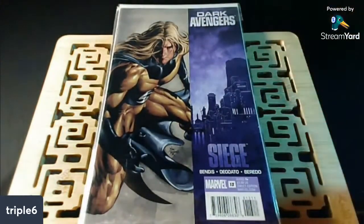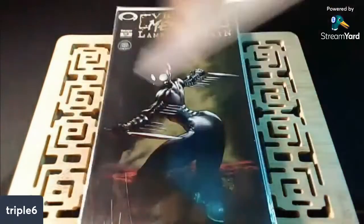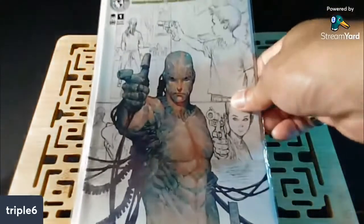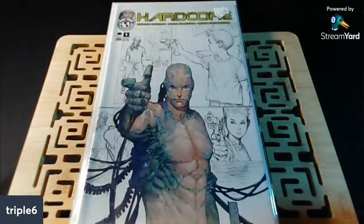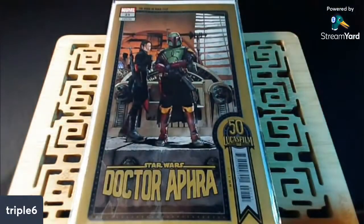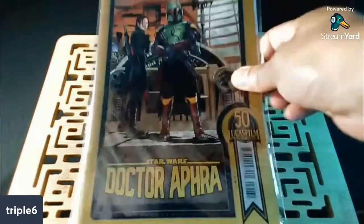I also grabbed this Dark Avengers number 13, Siege. I believe this is the origin of the Sentry. Yeah, 2 copies of that. Found this Hardcore number 1. I believe this is the 2nd printing. You know, I had to get a few of these. We've got that Star Wars Doctor Aphra number 21. I believe this is the first cover appearance. We see Fennec, what's her name? Fennec Shand or something like that. So I picked up a couple of these.